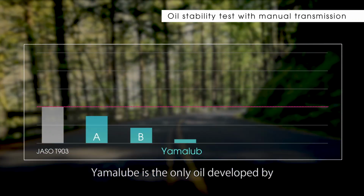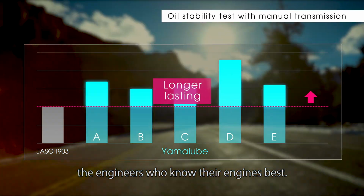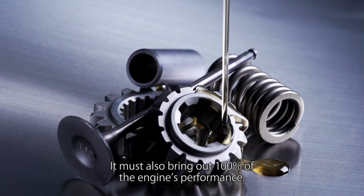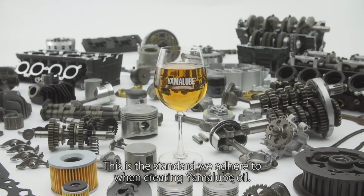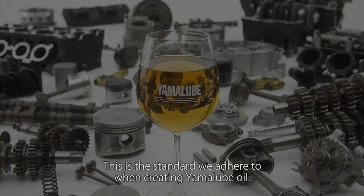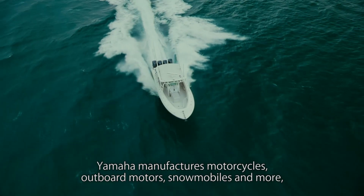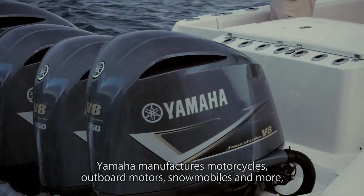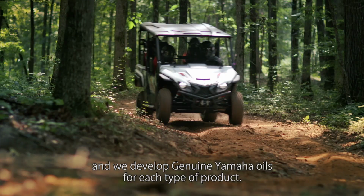Yamalube is the only oil developed by the engineers who know their engines best. It must also bring out 100% of the engine's performance. This is the standard we adhere to when creating Yamalube oil. Yamaha manufactures motorcycles, outboard motors, snowmobiles, and more. And we develop genuine Yamaha oils for each type of product.